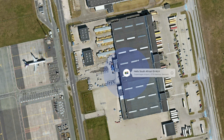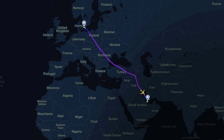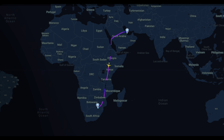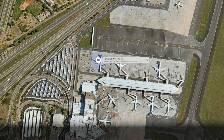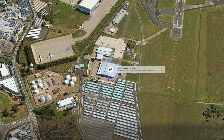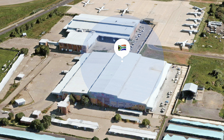It stayed in Copenhagen for 5 days before flying to Doha in Qatar. It spent another 3 days there and then flew to Johannesburg in South Africa, where it arrived 9 days after Tatsi had sent it from Greenland. So far I'm very pleased with how quickly it got from Greenland to South Africa. I can see my AirTag sitting at a warehouse at the airport in Johannesburg.